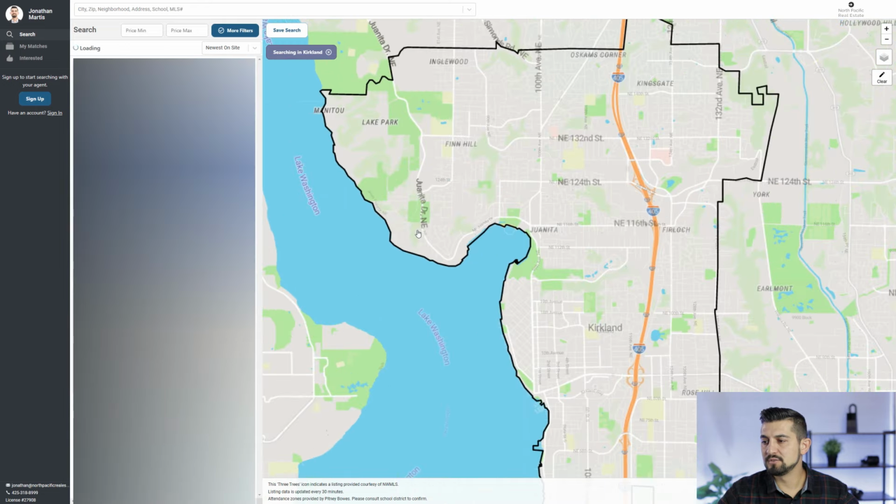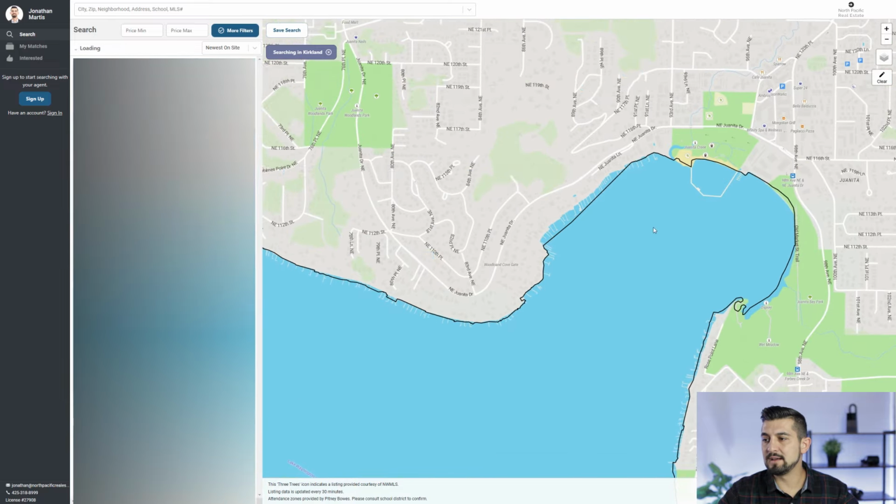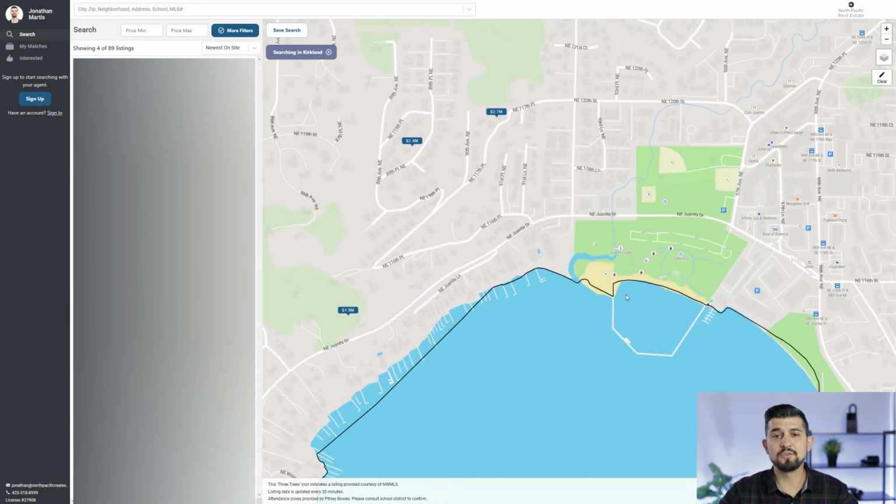If we go to the west side and we continue where the lake is, this is going to be the Juanita area and the Juanita Beach Park. I also made a video on that within my Kirkland driving tour. And it's a nice big beach with a dock that you can walk all the way around here. And there's a good mixture of homes, apartments, condos in that area.